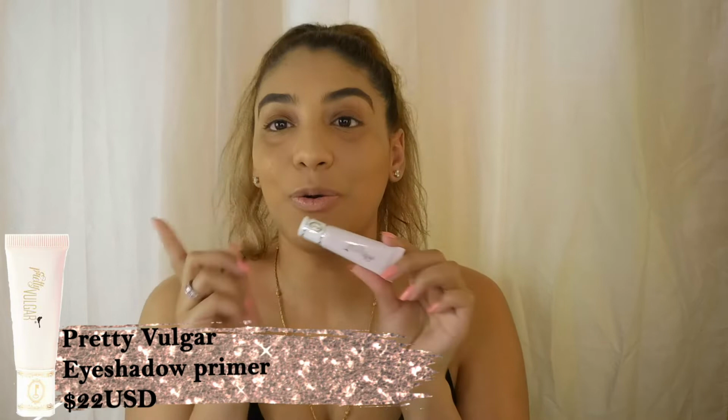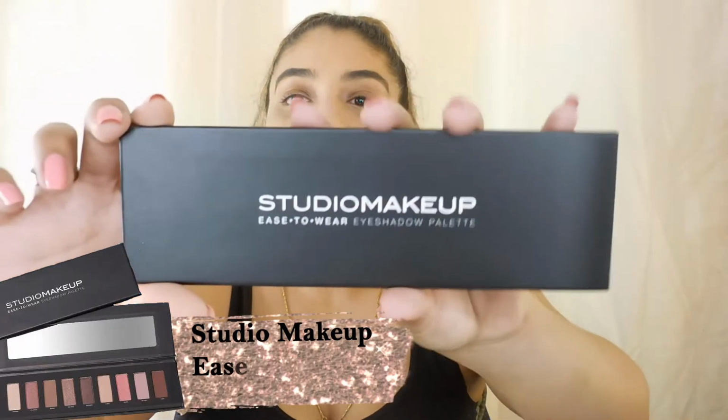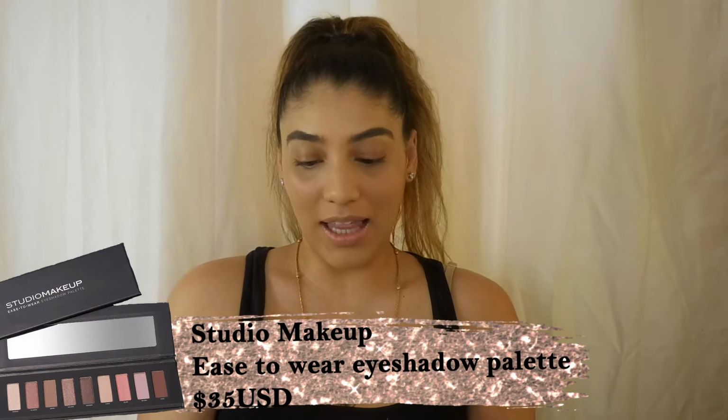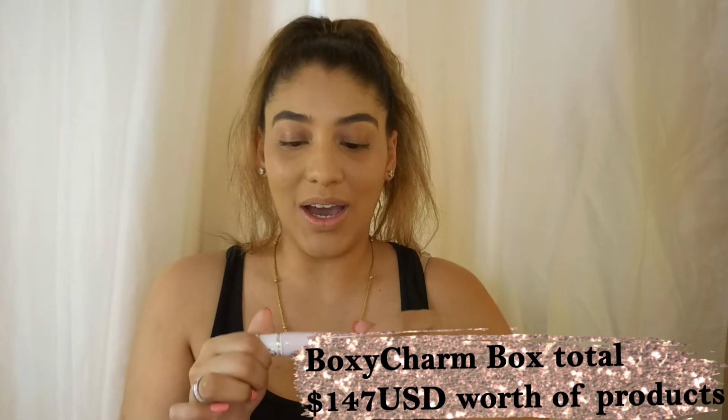And then I got a Pretty Vulgar eyeshadow primer, and I don't actually own any other eyeshadow primer right now. So this is good. It's something I don't have a lot of, so I love when I get stuff like that so I can try it and see how it goes. And our last product in the box, so we really only got 2 makeup products, by the way, is an eyeshadow palette, the Studio Makeup Ease to Wear eyeshadow palette. It looks like a lot of little neutral tones, and then they added a little dusty peach color. Alright, so we're going to go in with our Pretty Vulgar eyeshadow primer.